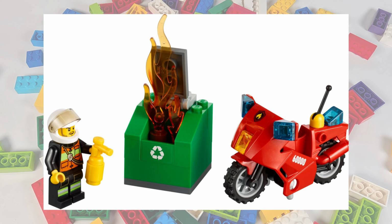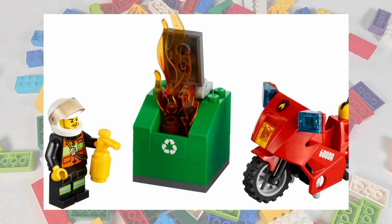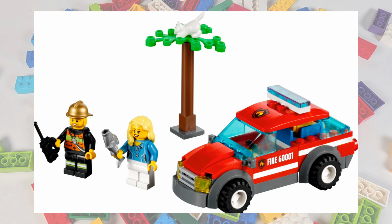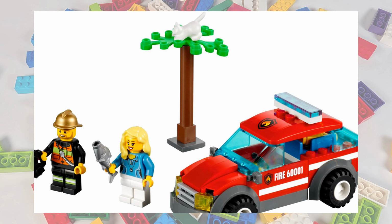For police, it was chasing crooks, but for fire sets, it's all about fighting fire and in more and more creative scenarios. This started to become more prominent in the 2013 wave of sets and continued through the 2010s and 2020s. We have a simple kickoff with set 60000, fire motorcycle where he's trying to put out a dumpster fire, and set 60001 fire chief car where he's helping a civilian rescue her cat.